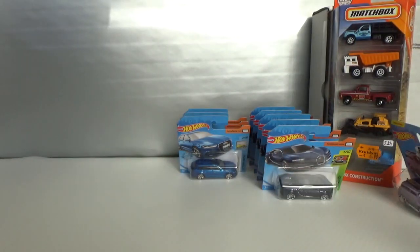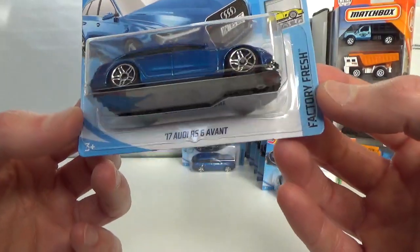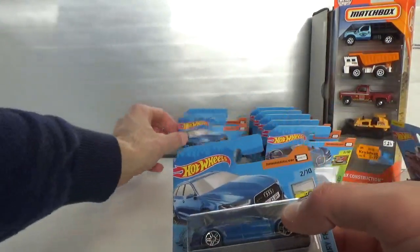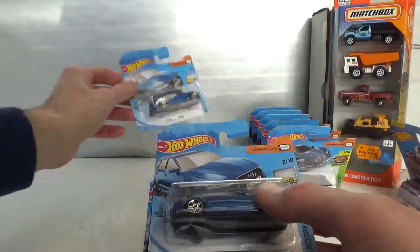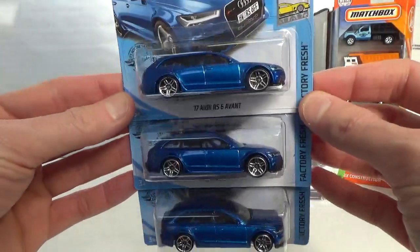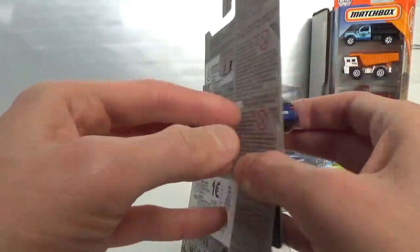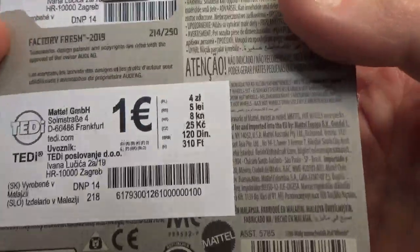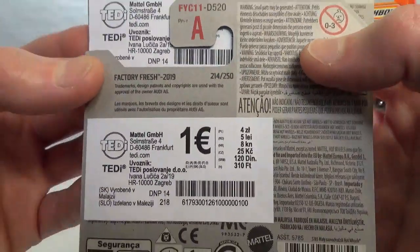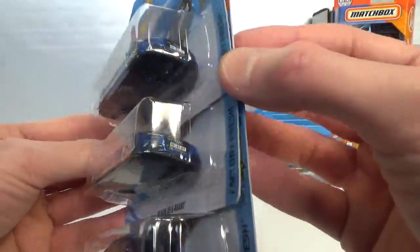Cool. And then I found one of my favorites, the '17 Audi RS6 Avant. And I did not find one, but I found 3 of them. So very happy about that. I only found one of the red ones, and it had crooked tampos, and it was more expensive. And these were all in the €1 stores.